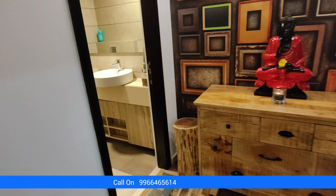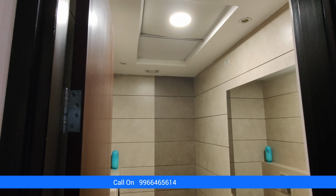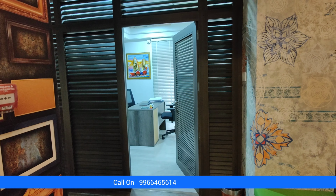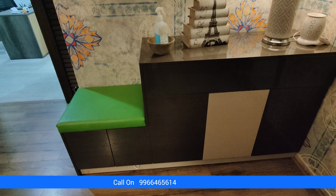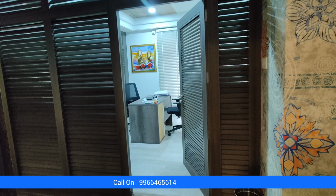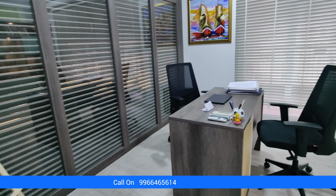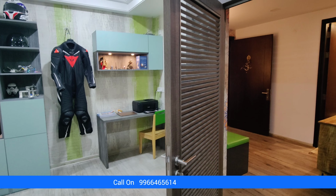And this is the powder room. He made shoe racks here. This is office space. And also centralized air conditioning with VRF and VRV systems. This is very near to AMB Mall and DMart, hotels, everything you can get within minutes.